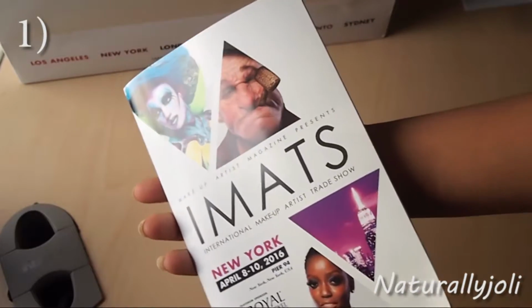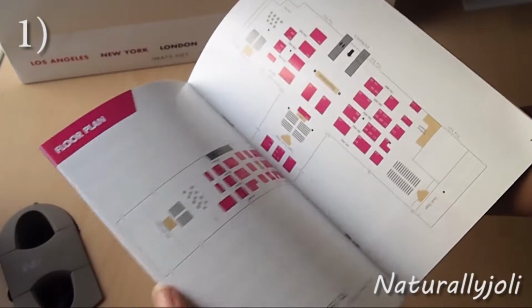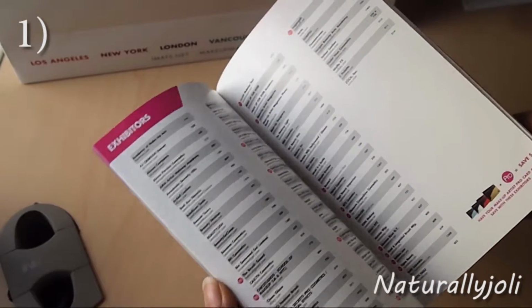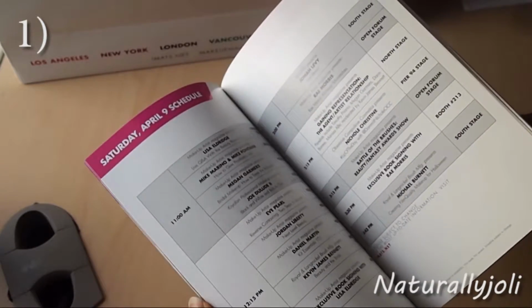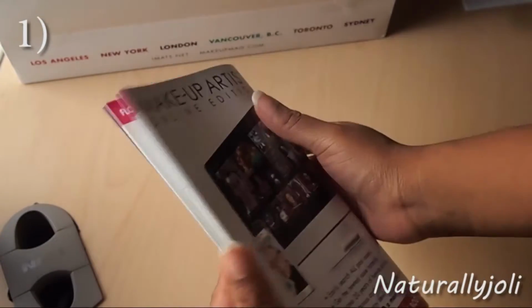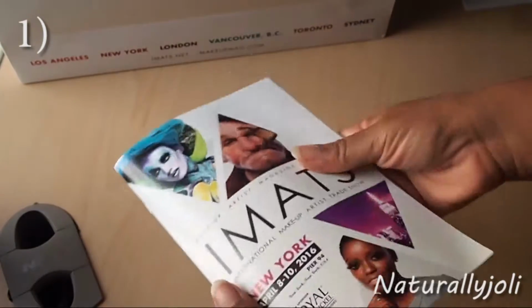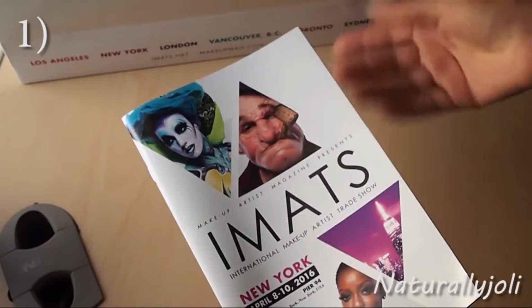This brochure is honestly very helpful. It gives you a floor plan on where anybody is, who's there, so exhibitors, other people that are there, schedule about all the workshops being held, and other random facts about the event in general. So I never even took a look at it, but one could take a look at it during the line.